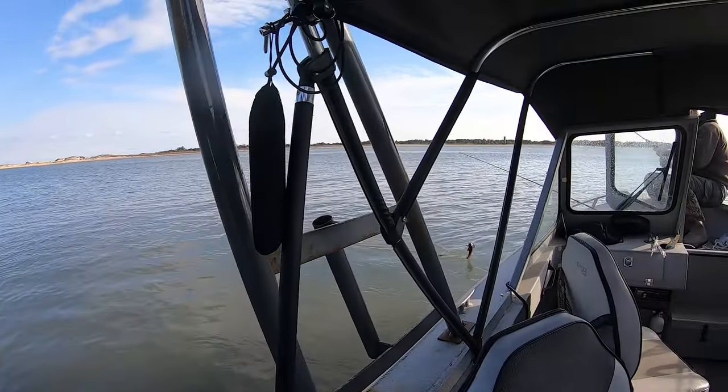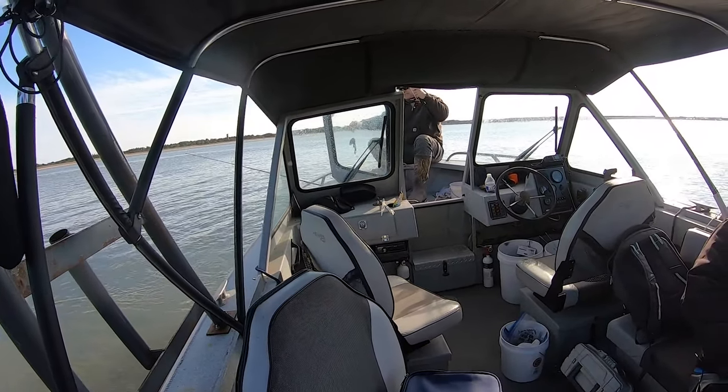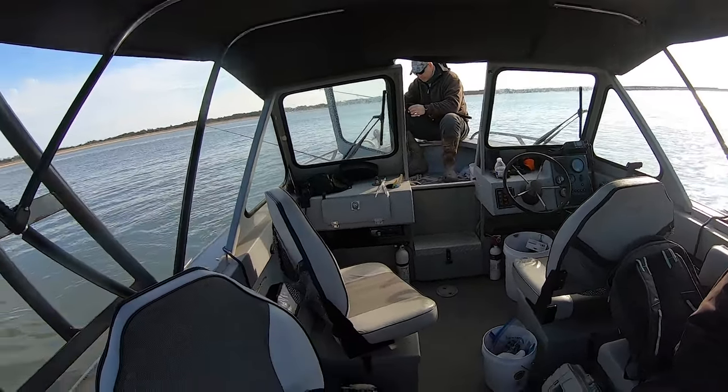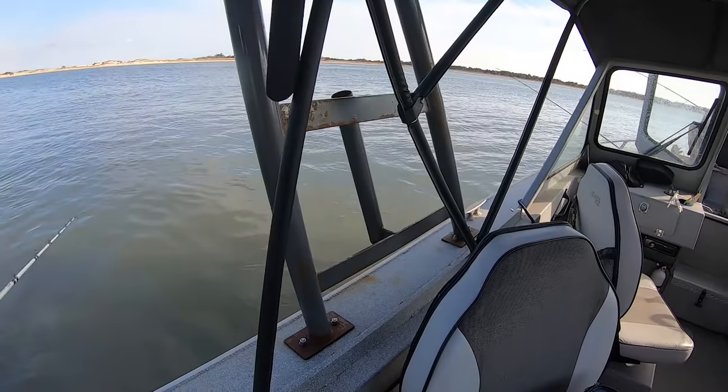What are you casting at now? Yeah! What did you get? Finally, we got it! Hey, oyster cracker! Oyster cracker, finally! I didn't even feel that fish bite. I just started to reel and it's heavy.